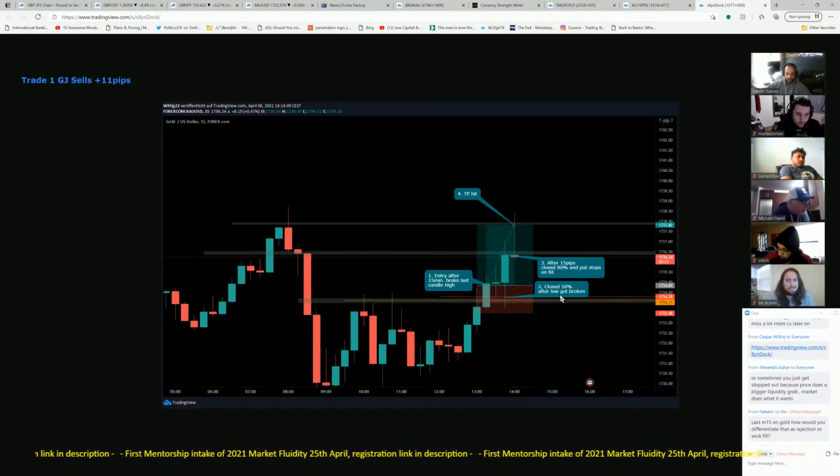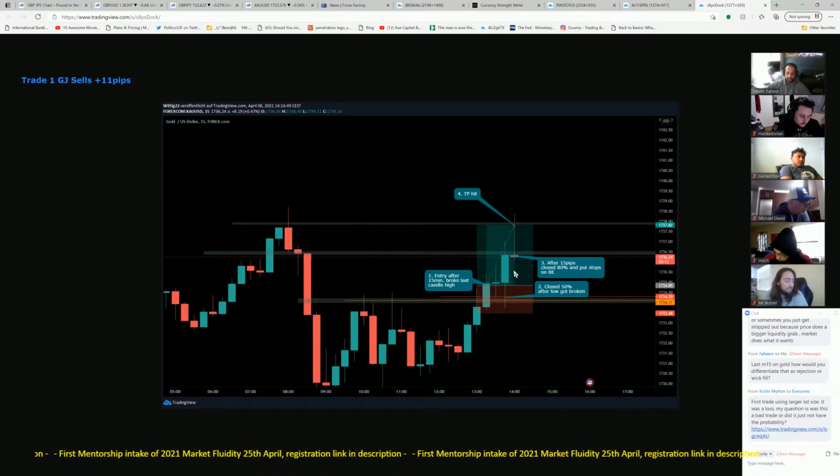Close 50% after low got broken. After 15 pips, close 80%. Post stops at break even. Nice.